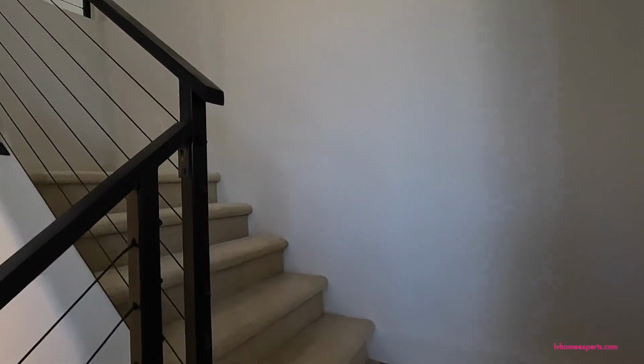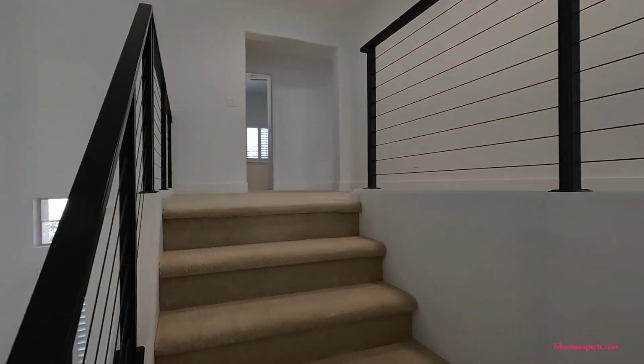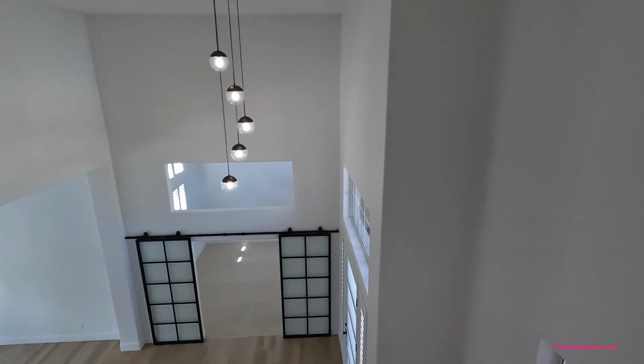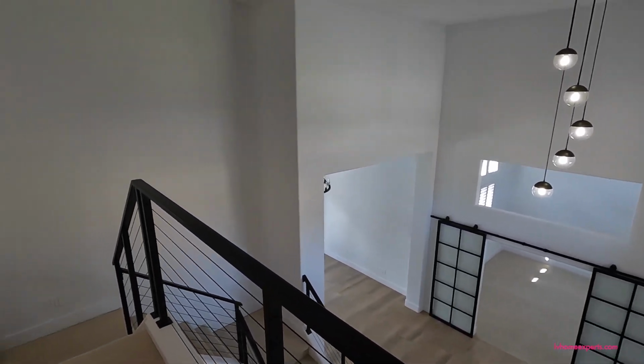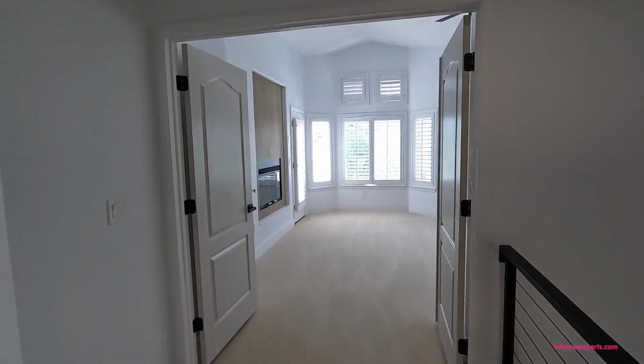Now I'm gonna go straight into the primary, because the primary, I do like the bathroom. They did a really good job on the bathroom. Love this little landing area. Let's take a look at this real quick. Well, that needs to be screwed down.